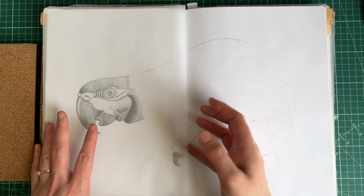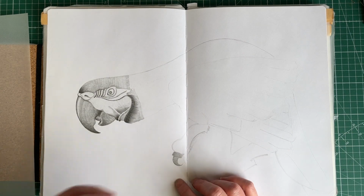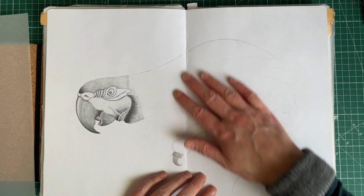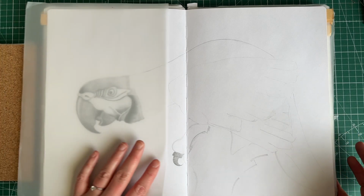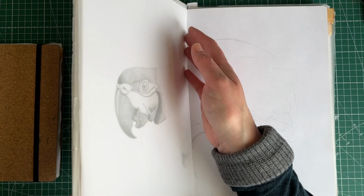Let me know if you would like to see this in, well, I don't know if I'd do it in real time. It would probably be a time lapse, because real time that would take too long, but at some point I will go back and finish this, and I will, if you want, I'll record the process and share it with you. For now, that's it.